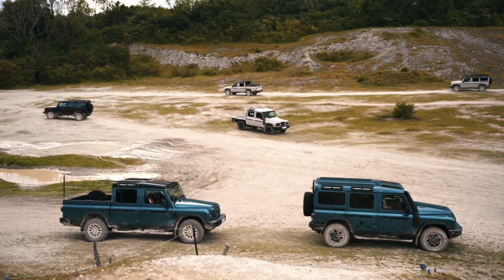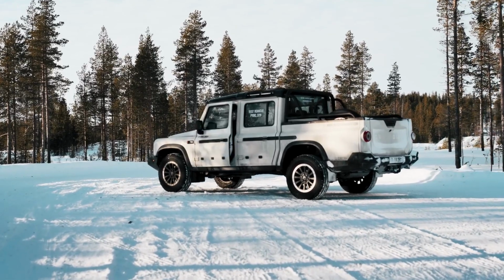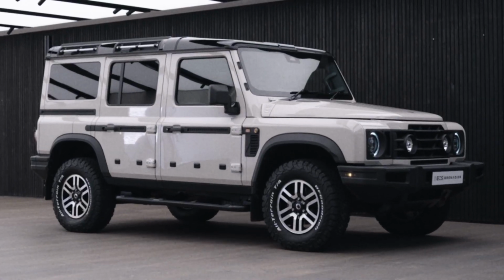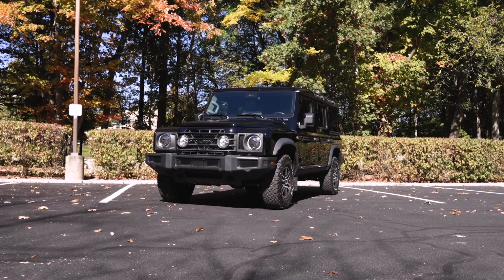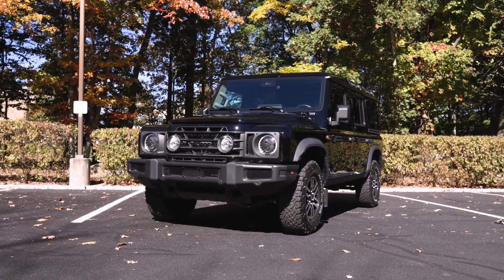There is the station wagon, the Fieldmaster, the Quartermaster, which is a pickup truck, and this one, the 1924 edition. With the huge secondary market that there's been for Land Rover Defenders, it's not a surprise that someone came up with something like the Grenadier.